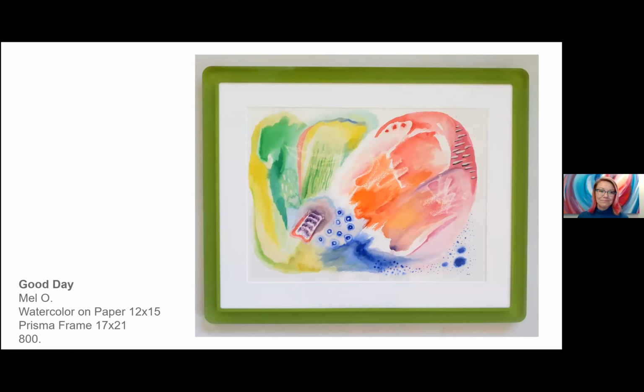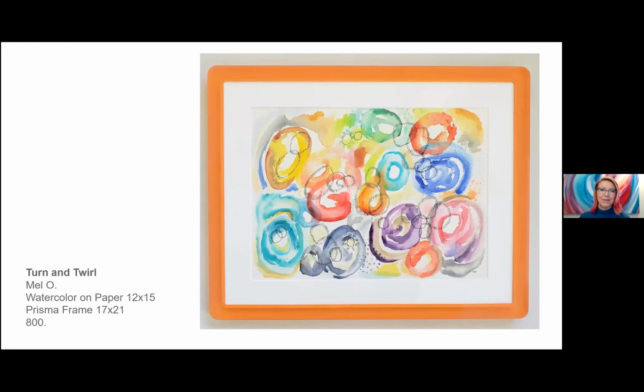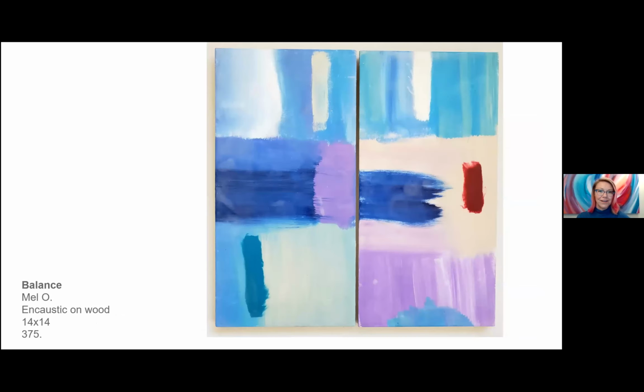And this is called a Prisma frame. If you look at the edges, there's no connection. It was all one piece of molded custom acrylic matte finish plastic. So it was really fun to just play with the different colors, because I think it really added to the different pieces of art and complements the colors. So those were pretty fun.